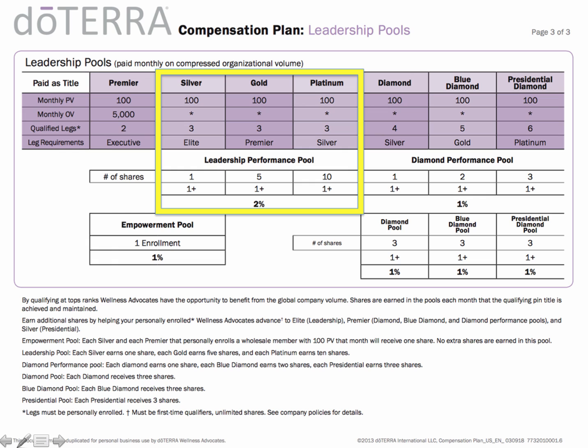So let's say you have 2 people that you've personally enrolled, and those 2 people both go elite for the first time in a month that you're qualified as silver. Well, you'll get 1 share of the bonus pool for being silver, and then you'll get another extra share for each one of those 2 people that just went elite. So you'll get a total of 3 shares. So that would be 3 times roughly the $150, right? So 3 times $150, you're at $450. That's already starting to get a nice bonus.